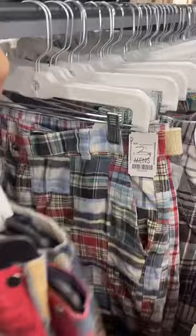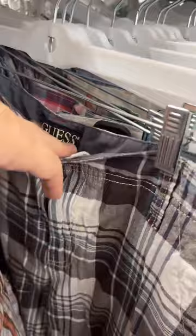There's some more Brooks Brothers shorts. I'll pass on those though. Knowing the Nike, they're $10. So I'm gonna pass. They'll be here next week and they'll be $5. They'll be half off and then I'll pick them up. I do pick them up, but they have to be the right price.